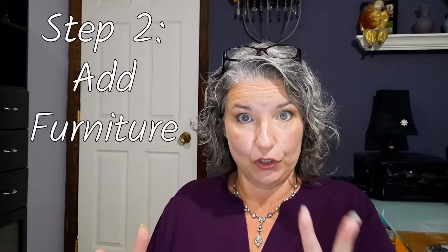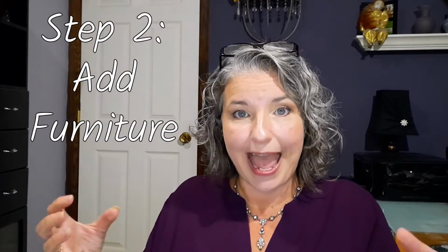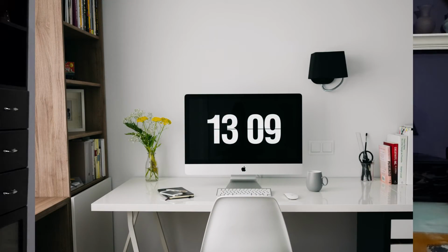Step number 2, start to add things back in. Now that we have the paint on the wall, the rest of the canvas is blank, let's add back in the things that we need, and only the things that we need. A desk, a chair, a bookshelf, and it also depends on the size of your room. If you have a very small office like I do, which I have way too much furniture in, you really want to stick to those things.